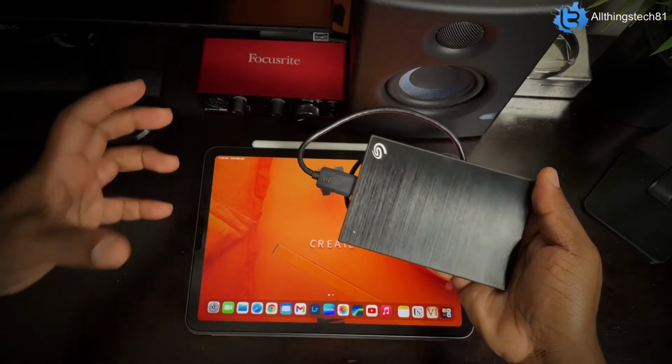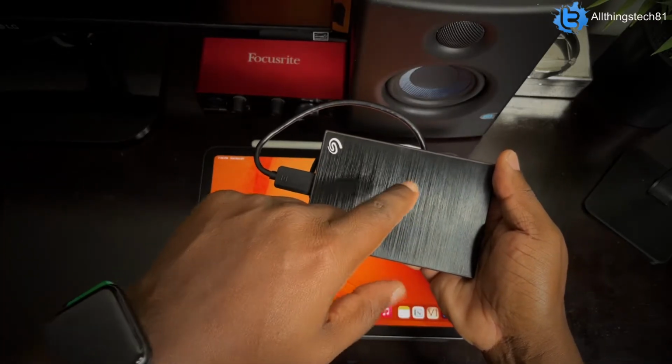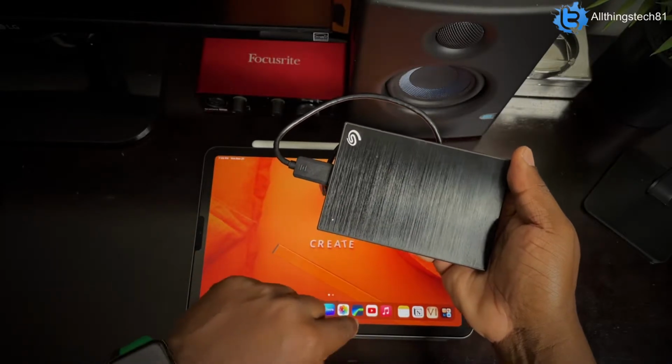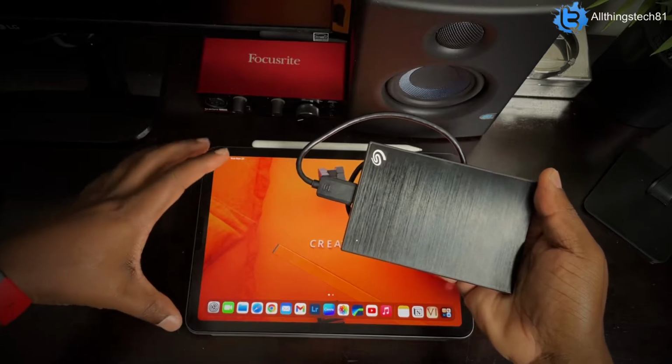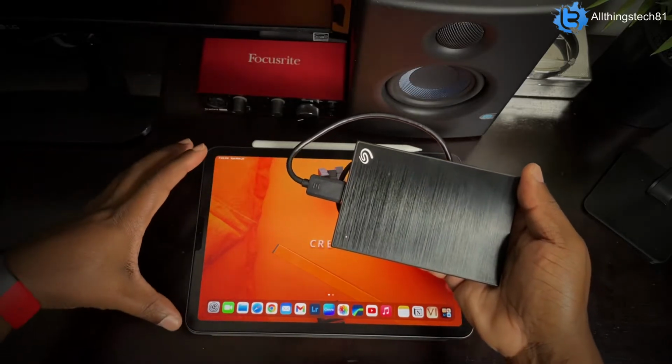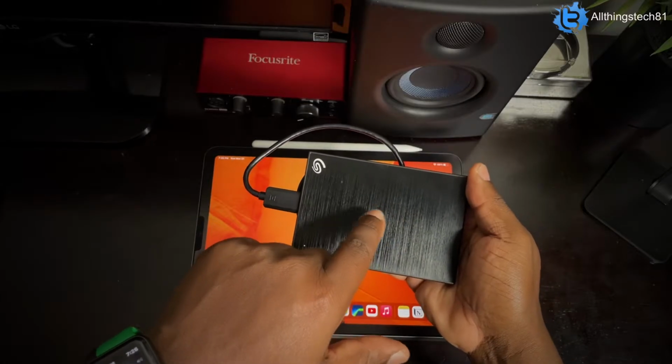Because now, if you are a content creator and you like to use LumaFusion, you can edit from the hard drive inside of LumaFusion. So that's a plus right there. Just keep that in mind if you want to save some space on your iPad and keep your iPad free of clutter and stuff like that. Look at getting a hard drive or an SSD drive.